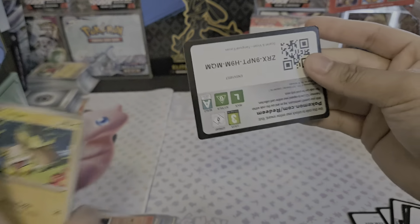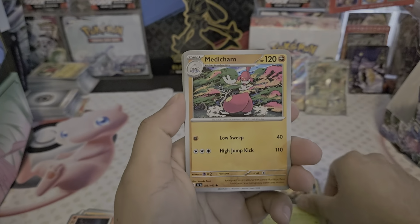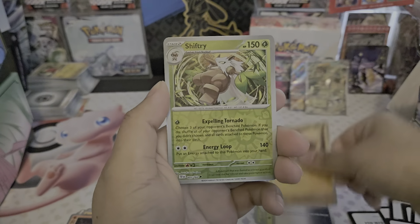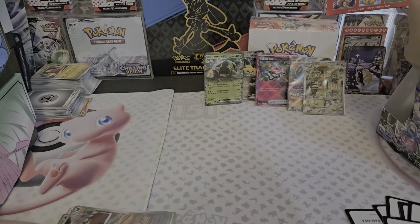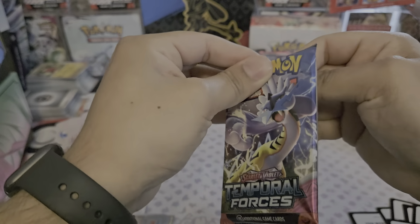Let's see. Come on. At the end of the day, I do not care. We just gotta get one SAR gold card. Sawsbuck, that's my girl. Roly Coly, Shiftree, and Roymin, regular holo. Last few packs on the left side.